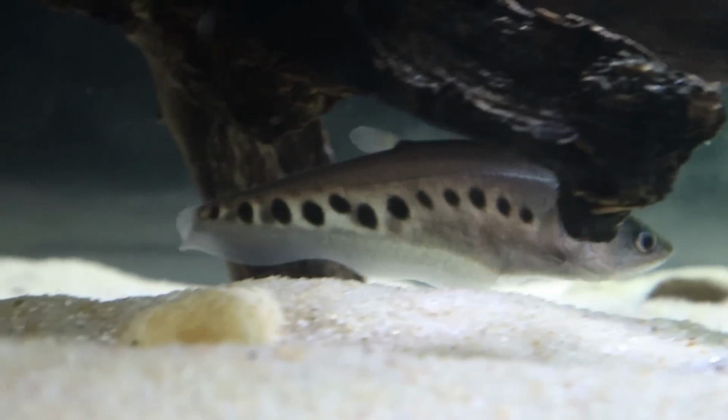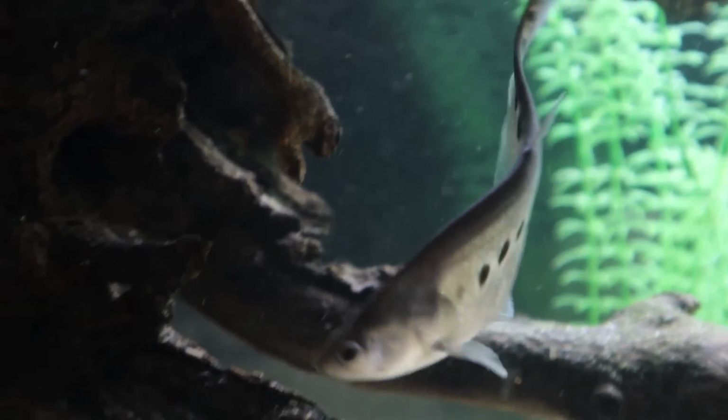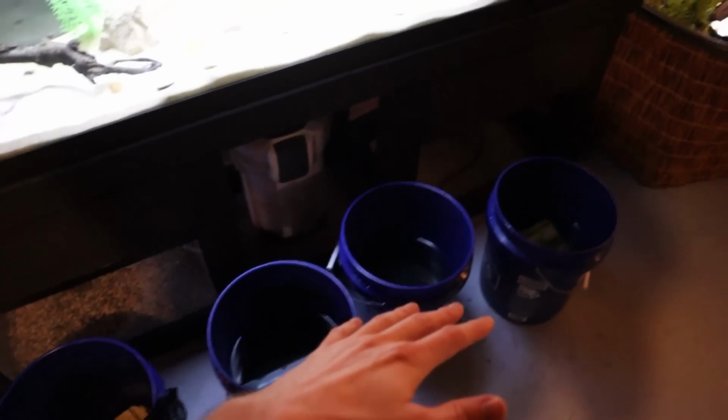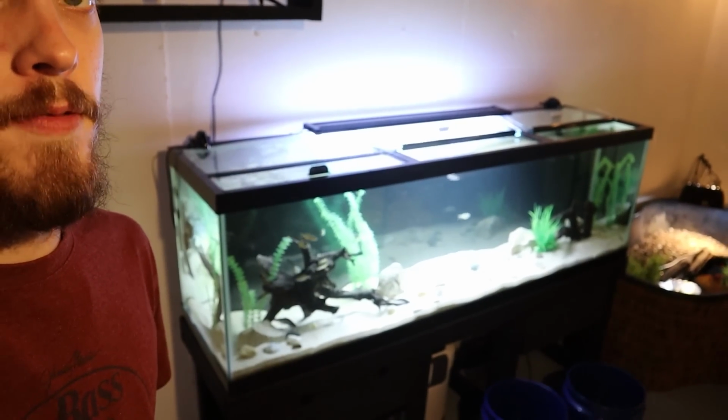Here's a good look at our clown knife right there. Got him a couple videos ago. He is super cool. Hopefully he and the red tail back there get along with all these guys. I'm almost positive they will, but there is only one way to know for sure. So right now we are gonna go ahead and add the rest of the fish into this 125-gallon tank.